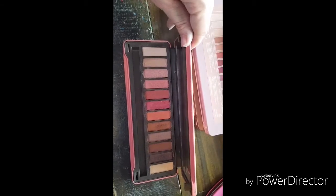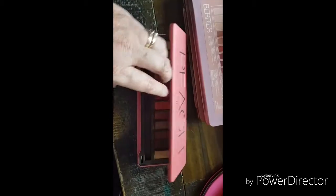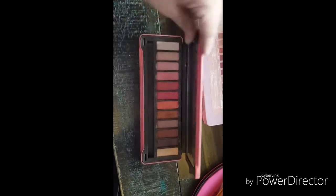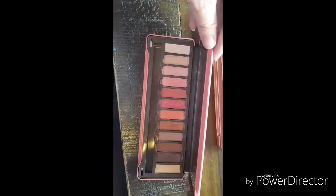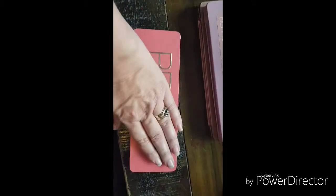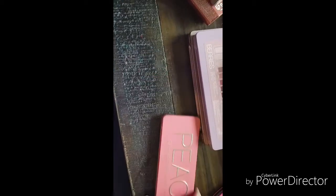My SD card's actually full, so hopefully this is still recording. This one here, I love these two colours in the middle. They're a bit chunky, but they're nice bright colours that I don't think I have anywhere else. Maybe I could find them in the BH ones, but I think I want to keep this one for now. I can look at that again at a later stage.